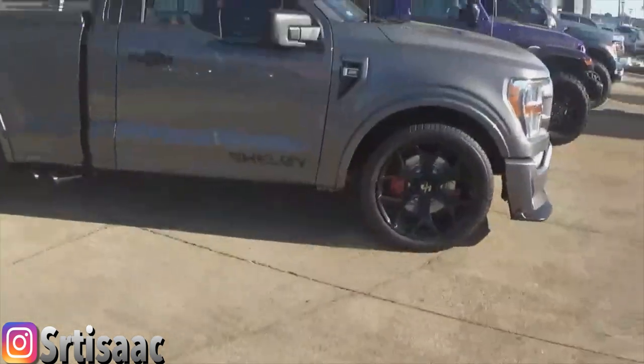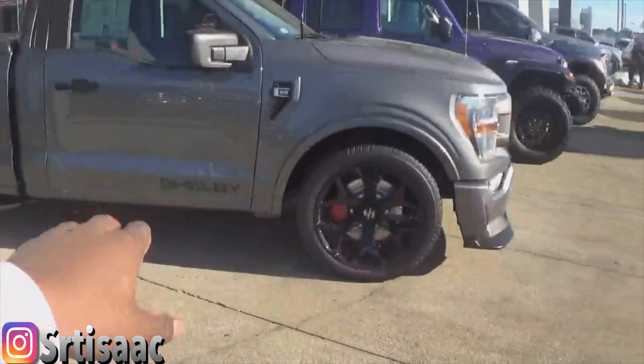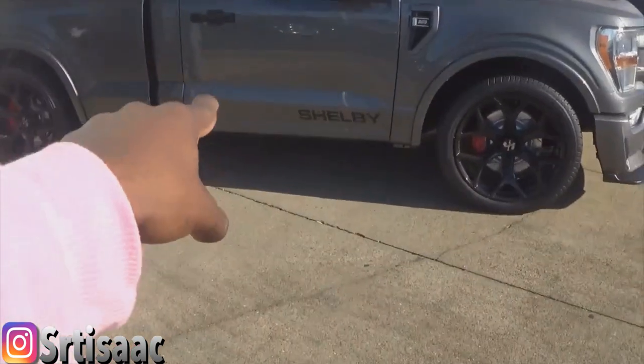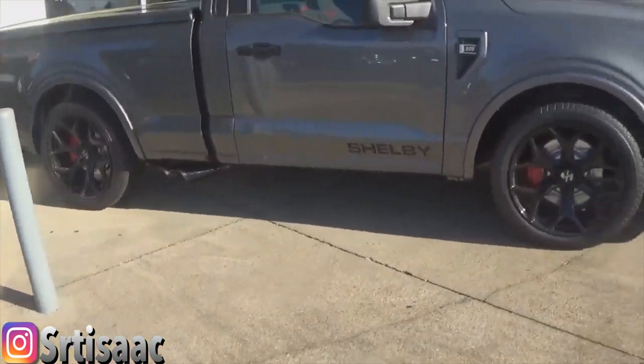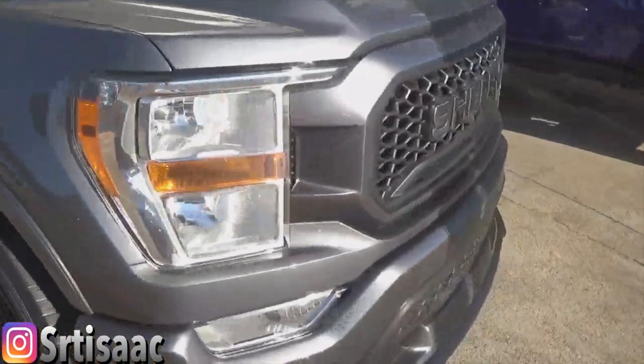Guys, these Roush trucks and stuff are expensive. Oh my God, y'all, this is a Shelby truck. Y'all, I'm gonna tell y'all this. If y'all live in Texas, do not race one of these. I'm warning you now, it has the Mustang 5.0 in it. Then it's Shelby tuned and it still has all-wheel drive with a 10-speed automatic transmission. I'm warning y'all now, do not race them. Don't do it. I'm warning y'all. Get the front of them.